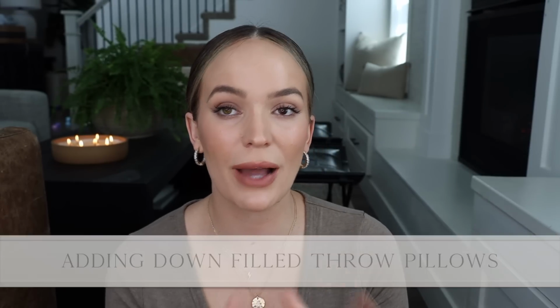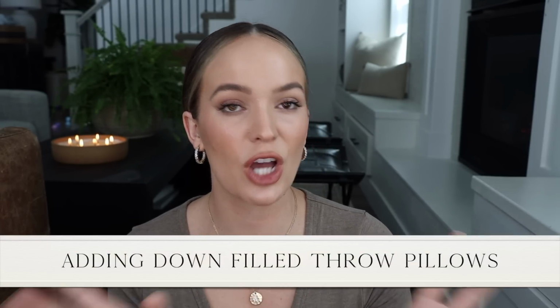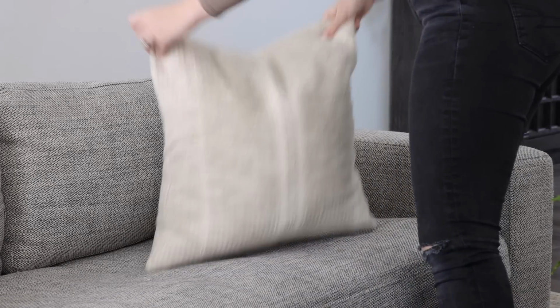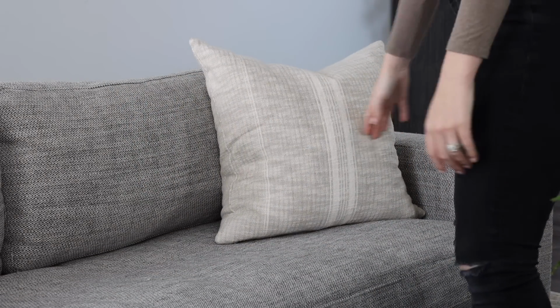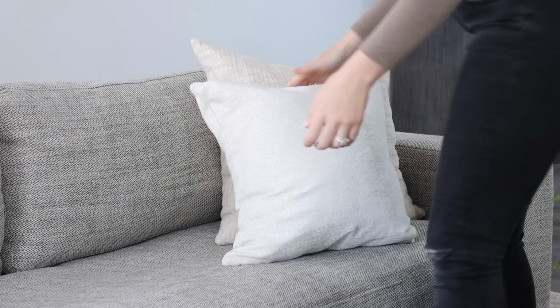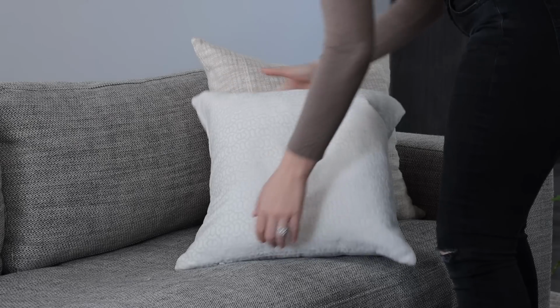Adding down-filled pillows is also a really great cozy hack because you want to make sure you're not getting pillows that are filled with foam. They often feel really cheap. They don't have a really great shape to them. They're usually pretty square, and they also tend to get very flat over time. So one of my hacks to a great cozy living room is adding down-filled throw pillows.